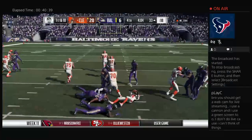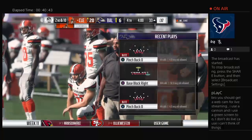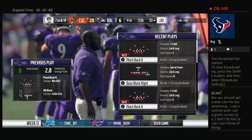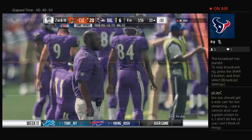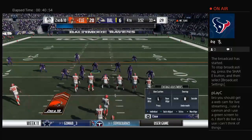Now a handoff to Crowell. Looking for a seam, but finding none. He'll get back to the line of scrimmage, and that's it. Officially no gain on the play, and it's second down. Under 4 to go now as the clock runs, and they come up on second down.